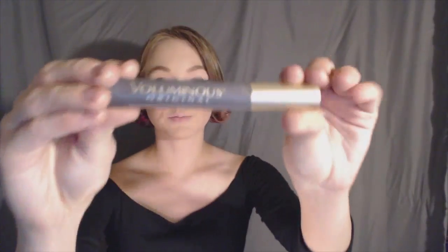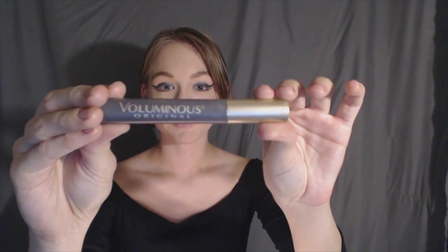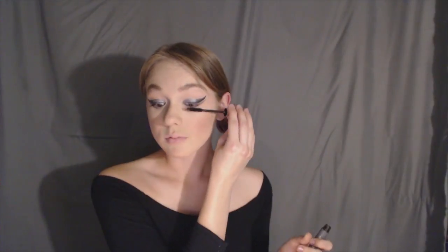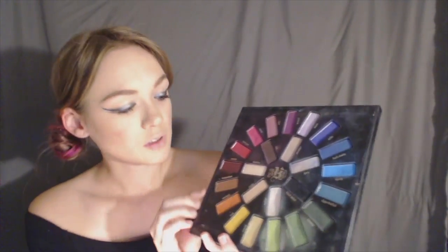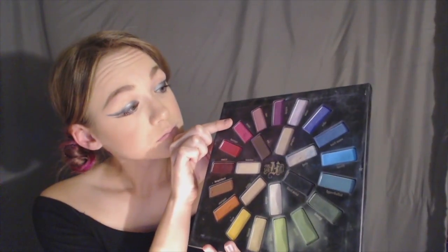Next, add your favorite mascara. I use L'Oreal's Voluminous in the color Blackest Black. The palette I'm using for all my eyeshadows is the Kat Von D Mi Vida Loca palette. The black I used was the color Black Metal.